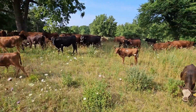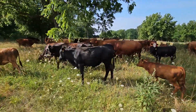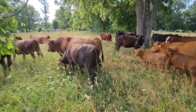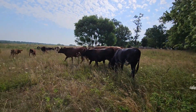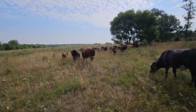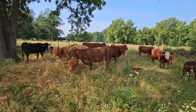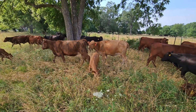And that would be a lot more depressing than this. So yeah, it's super dry. There's our bull, we call him Tank. He's been hard at it the last couple days since he got turned in. Covering his ladies. Yeah, if we weren't moving cows and doing regenerative ranching, so to say, I really don't know where we'd be right now. I don't know that we'd have any grass.